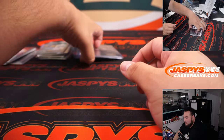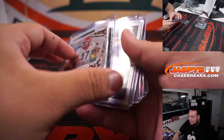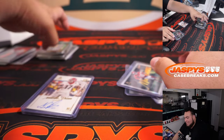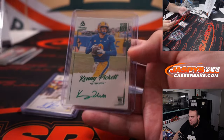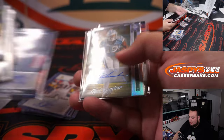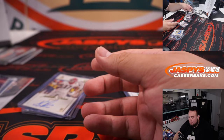All right, guys, and there you go. So I do believe we did get a couple of those case hits. The Mahomesies and this Luminosity. Got an Aiden Hutchinson to 10. Got a Kenny Pickett right here as well. And then I'm going to top load all of these autographs here. All in all, it was a pretty solid little four boxes there and a solid case overall.